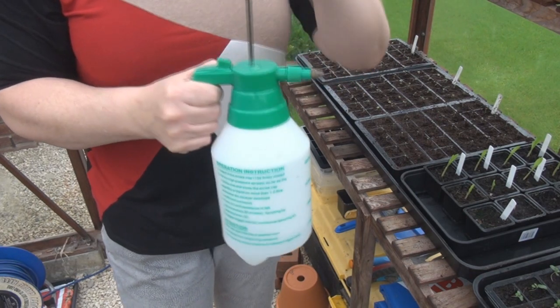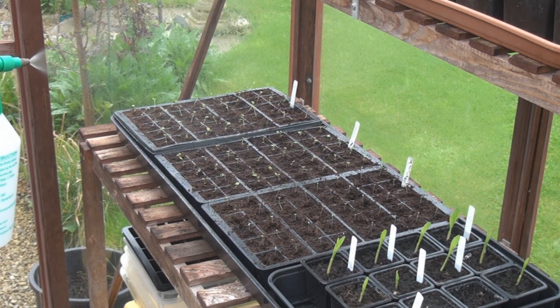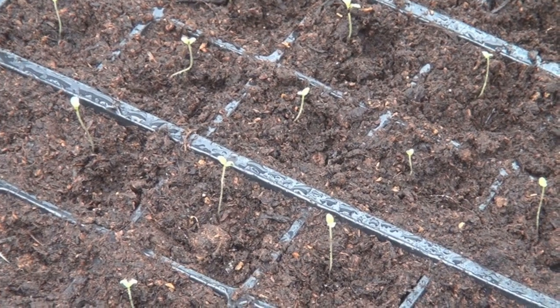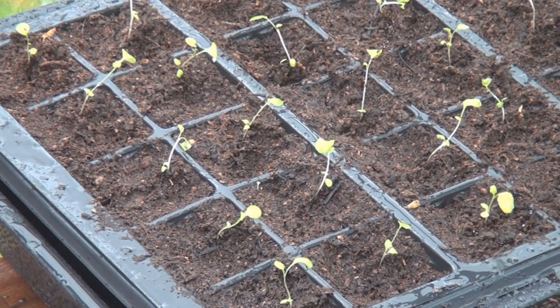Now you may wonder how I'm able to water such delicate little seedlings. Well, the answer's very simple. I pump up a pressure sprayer. Give them a nice gentle shower. That way my delicate little babies don't get battered by large drops of water.